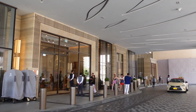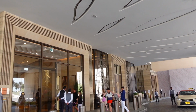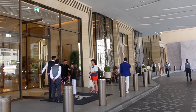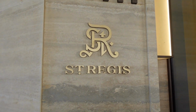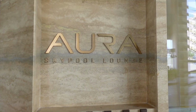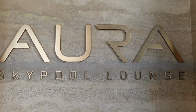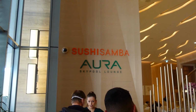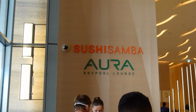The first important thing to know is how to actually get to the Aura Sky Pool. It is located in the Palm Jumeirah, which you can get to by taxi, or if you are staying nearby, you can simply walk over. It is located at the St. Regis Hotel. So if you are taking a taxi, that is where you will need to tell your driver to drop you off. You're gonna head over to the right side of the front of the hotel and go in the doors beside the Aura Sky Pool gold letters.